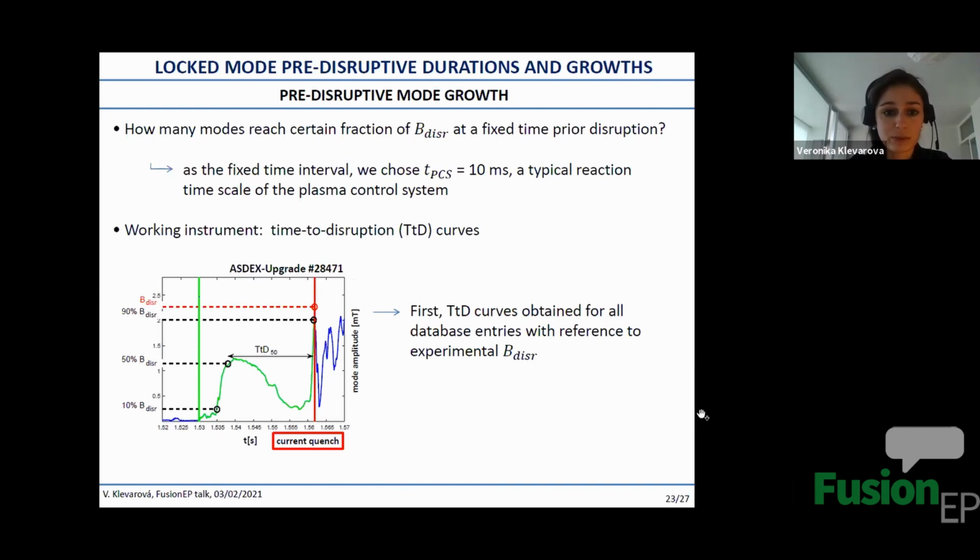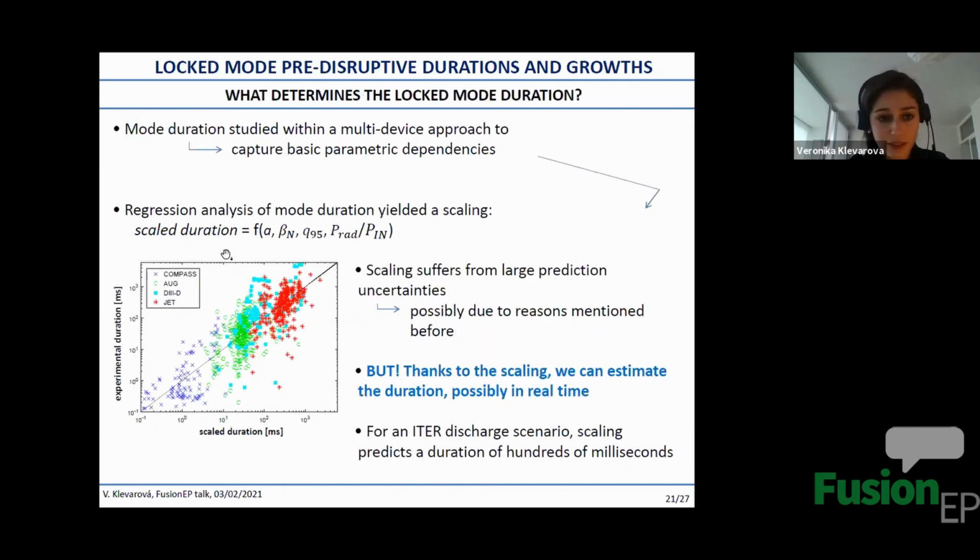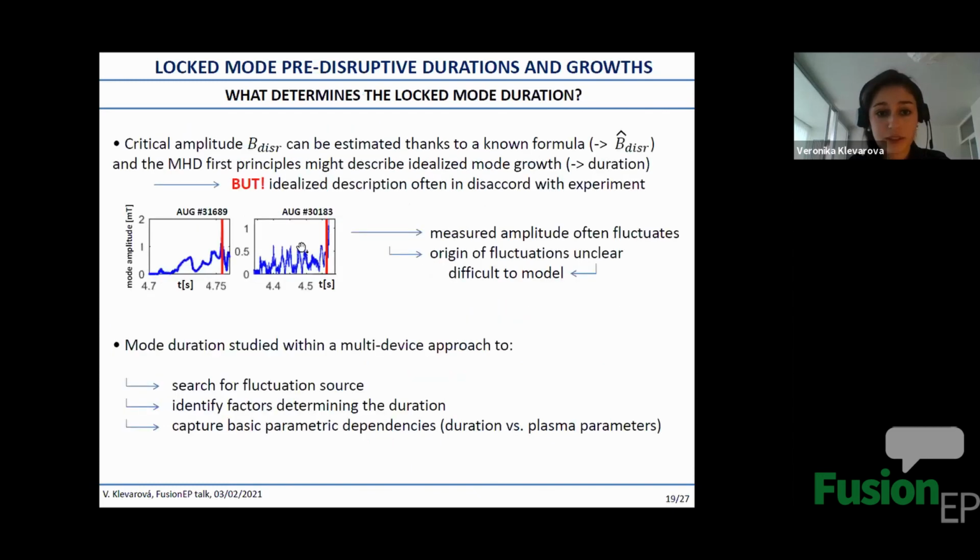And for example, if I would return to this case, there are much more fluctuations, and here they are even happening on very fast time scale. And I think that the origin of these fluctuations is not very clear at this moment.